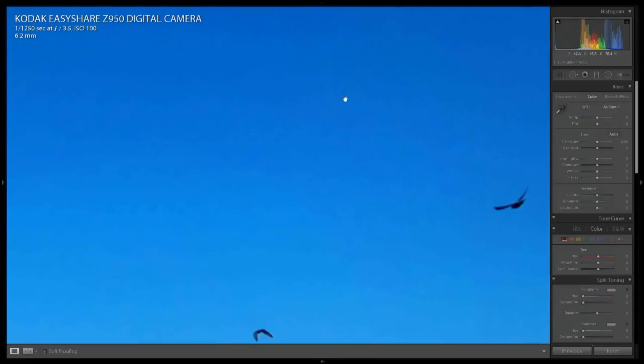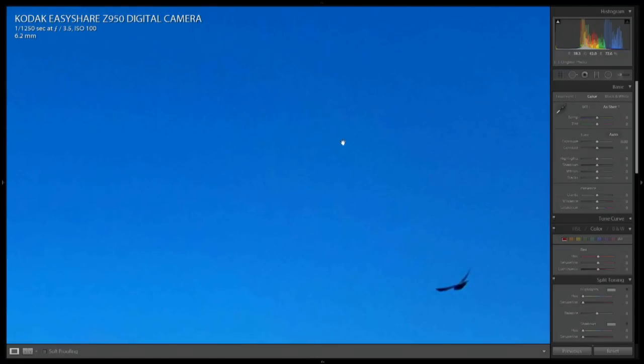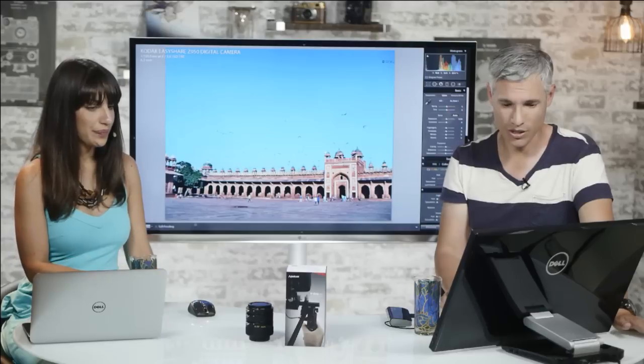Also, it just looks very JPEG noisy. It's the JPEG compression. You see how the gradients are just terrible? I don't know if maybe that's just how you exported it for us, but shoot raw, process in Lightroom.